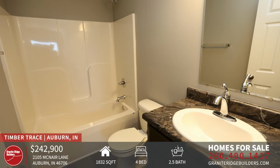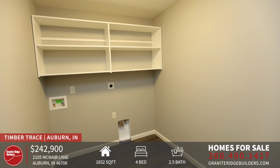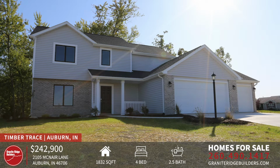Also on the main level is a guest bath, a den that is perfect for an office space or secondary living room, and a large laundry room with plenty of space for folding or storage. The second level features 4 bedrooms, including the 18x12 master suite, complete with a large walk-in closet and adjustable custom shelving. The 3-car garage provides over 700 square feet of space, perfect for extra parking, a workshop, or overflow storage.